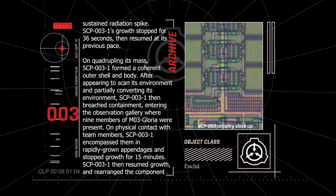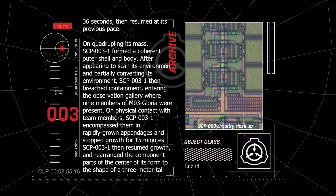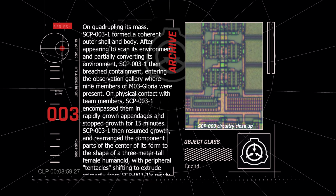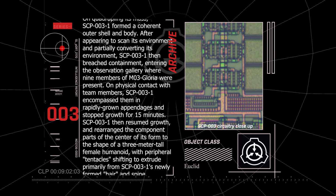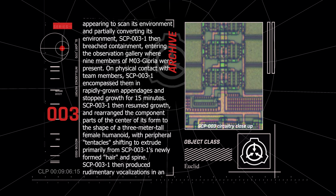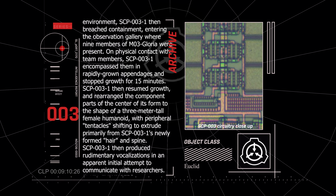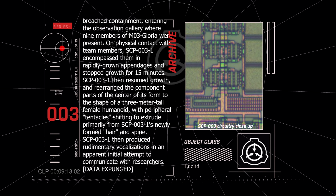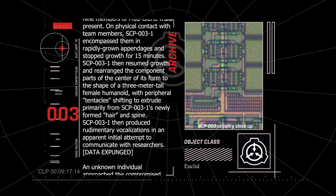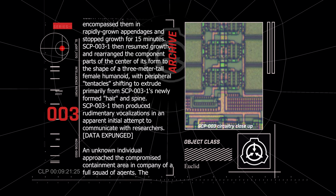9 members of M03 Gloria were present. On physical contact with team members, SCP-0031 encompassed them in rapidly grown appendages, and stopped growth for 15 minutes. SCP-0031 then resumed growth, and rearranged the component parts of the center of its form, to the shape of a 3-meter-tall female humanoid, with peripheral tentacles, shifting to extrude primarily from SCP-0031's newly formed hair and spine. SCP-0031 then produced rudimentary vocalizations in an apparent initial attempt to communicate with researchers.